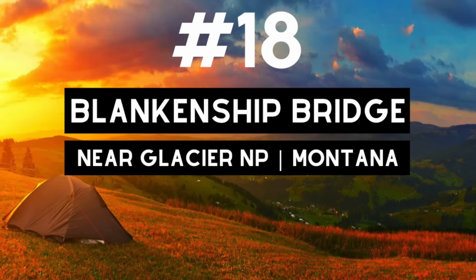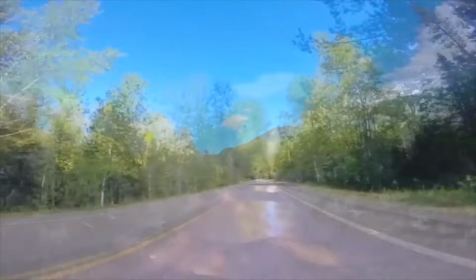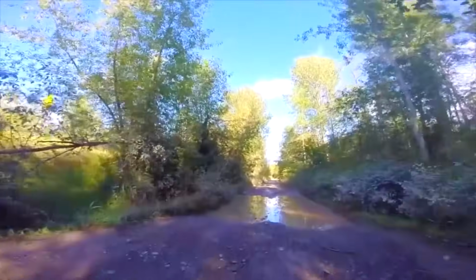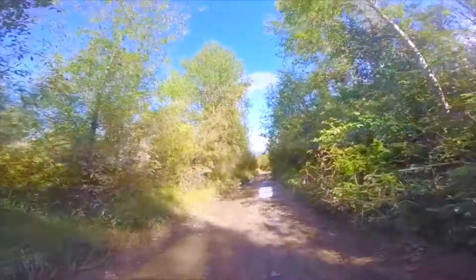Number 18 on our list today is Blankenship Bridge. This is right outside of Glacier National Park. In all honesty, I would have put this spot in the top 5 at least, but it can only fit small rigs. So if you have even a Class C, I would be super hesitant about taking it back there because the road in is very rutted and it can be challenging.